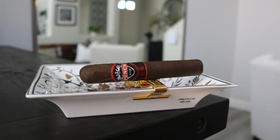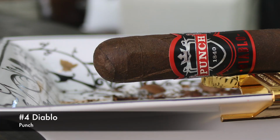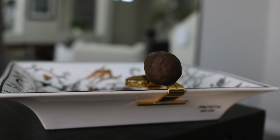Here I am rambling on again. Let me continue on my list. So continuing on to number four this week, we have the Punch Diablo. So this one was a collaboration again with the ever so popular AJ Fernandez. However, it was done a while back, so it's been around for a little bit. It is a fuller bodied, stronger, kind of a play on words with the Punch Diablo. Again, it does hit you with a punch of pepper right away, that strong pepper punch to it.